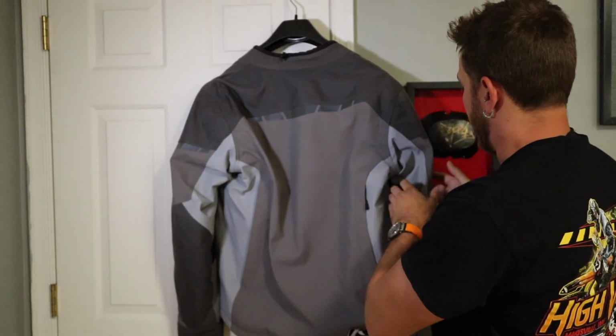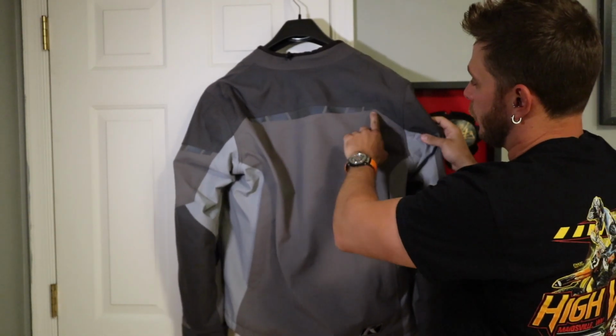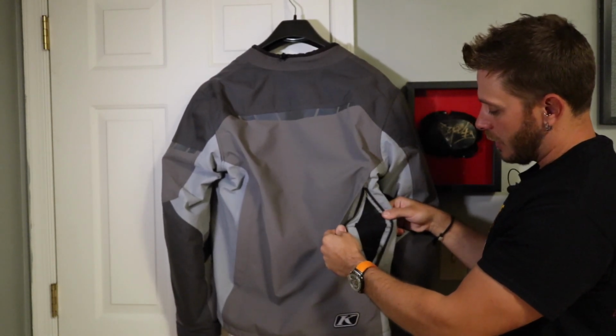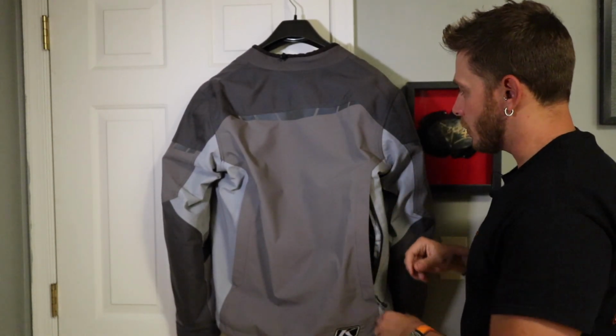So on the back of the jacket, you can see where we've got the reflective material. You've got reflective material all across the back. Here are your exhaust vents, so you can crack those open, get the airflow coming through the jacket.